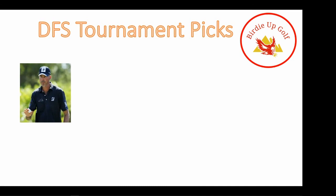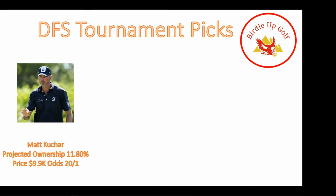So the first one is Matt Kuchar, the 2009 champion. His projected ownership is only 11.80% right now, and this is DraftKings pricing and ownership. His price is 9.9K, and he is currently going off at 20-1 odds to win this thing. He won the tournament by 4 strokes last year, and he's one of the more consistent guys out there, and he likes to get started early, his season off to a good start. So I think Matt Kuchar is a good tournament pick.